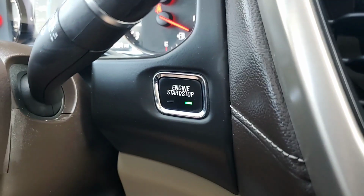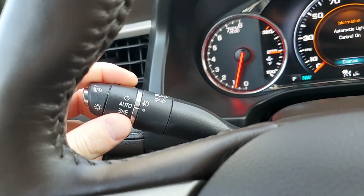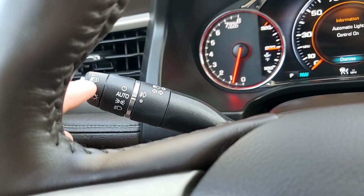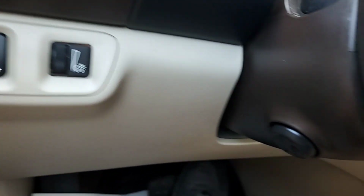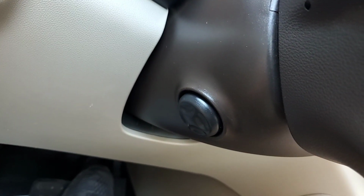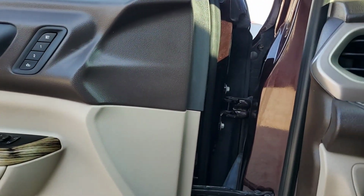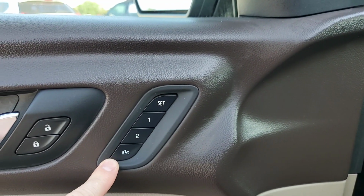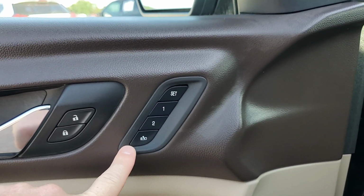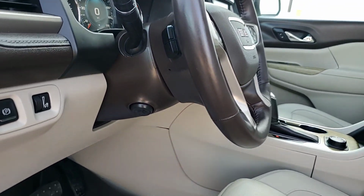See it right there, push button start. It has the automatic headlights and automatic high beams. You can turn those on or off if you don't want them to do that. Parking brake, power adjustable steering column. You have the driver memory seat package, so you can save the position of your side mirrors, driver seat, as well as the steering wheel.